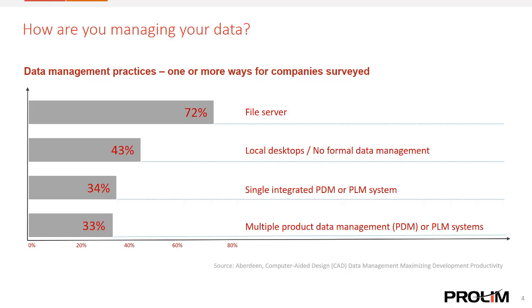Now, there are some systems out there which we refer to as single integrated PDM, and these are usually found built into some of the CAD software packages.